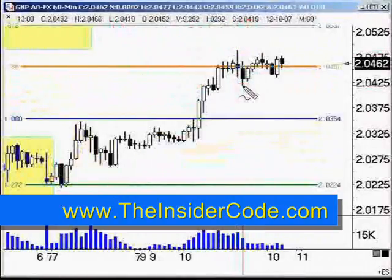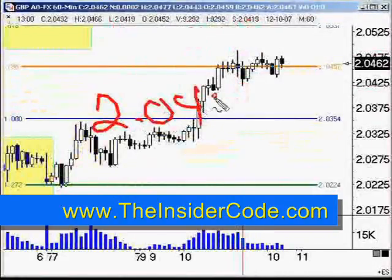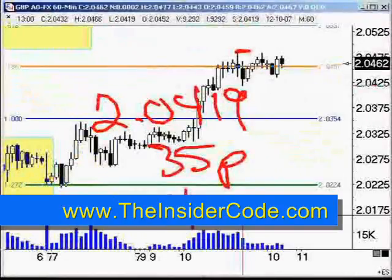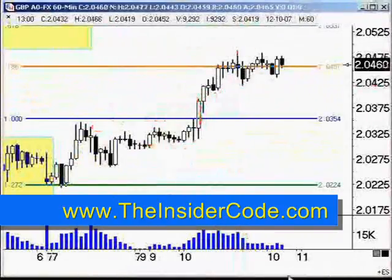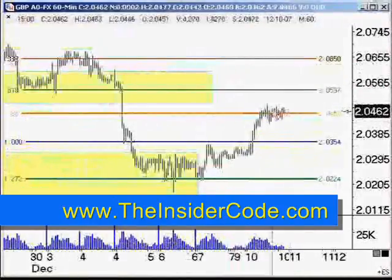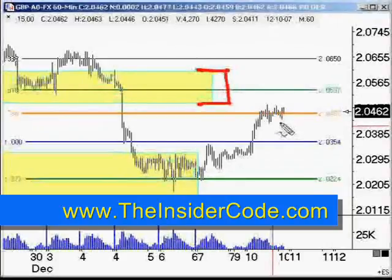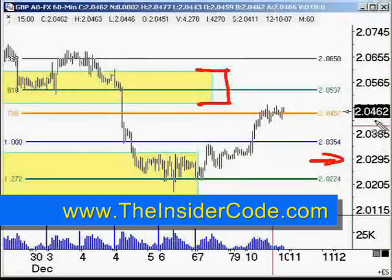And then to the short side, we've got 2.0419 with a 35 pip stop. Again, that's going to put you close to the other side. If you wanted to be more conservative, then on either one, using a 40 pip stop. Again, this is something you're going to have to watch, especially to the upside, because you're coming into a resistance zone very near to the breakout. To the downside, you've got a little bit more room to run since support doesn't start coming in until about 300, so about 162 points to the downside.